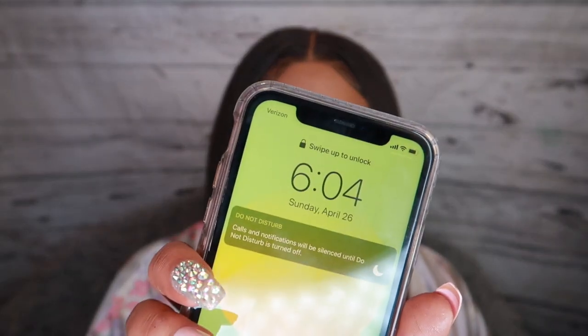And I'm back, and this is the final look. Super simple, super easy. I would be lying if I said it didn't take long, but let me see what time it is. It's 6:04 a.m. and I started this like 4:30, so definitely did take some time.